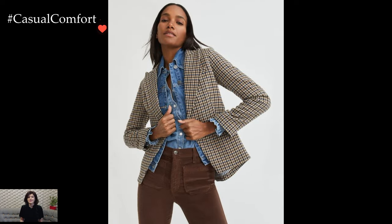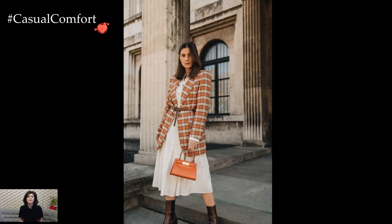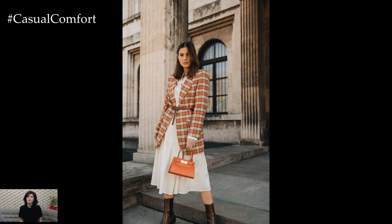Footwear choices play a significant role in completing the plaid blazer outfit. Whether opting for classic pumps for a polished finish, ankle boots for a touch of edge, or sleek loafers for a more casual vibe, the choice of shoes can subtly influence the overall style and mood of the ensemble.